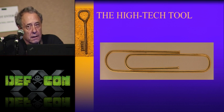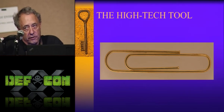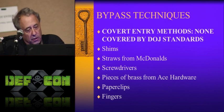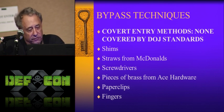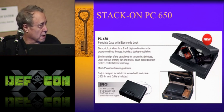Now, the tragedy is that maybe Mr. Stack-On ought to understand this, because this is a real problem. Bypass techniques. Now we're going to show you what we did. Covert entry with methods, none covered by the DOJ standards: shims, straws from McDonald's, screwdrivers, pieces of brass from Ace Hardware, paper clips, and fingers. We do not follow any rules. No, we really don't. So that's the problem.